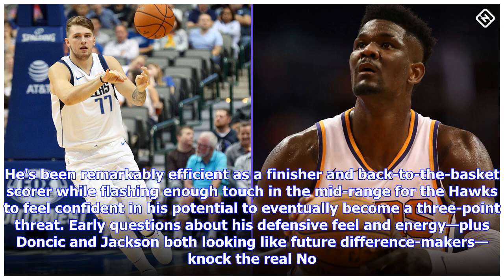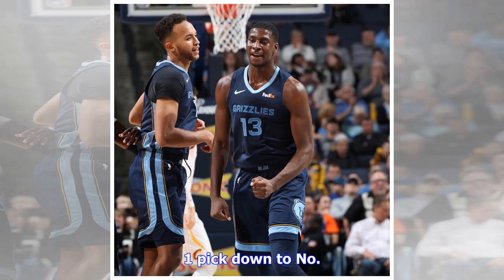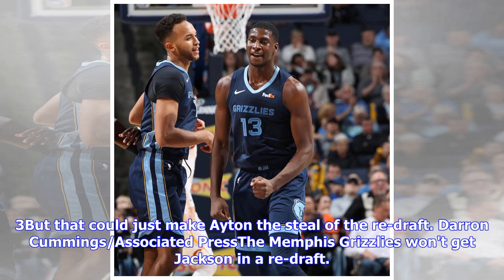Early questions about his defensive feel and energy, plus Doncic and Jackson both looking like future difference-makers, knocked the real No. 1 pick down to No. 3, but that could just make Ayton the steal of the redraft.